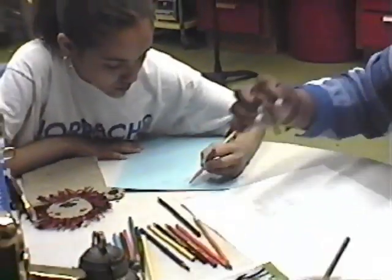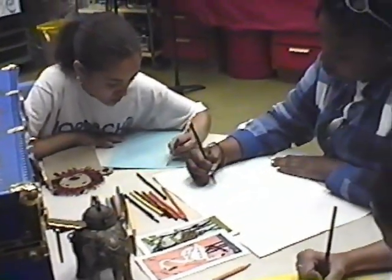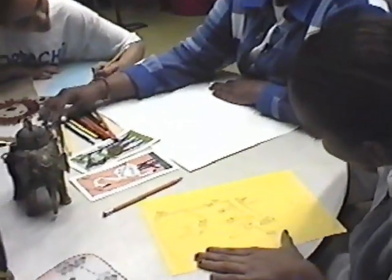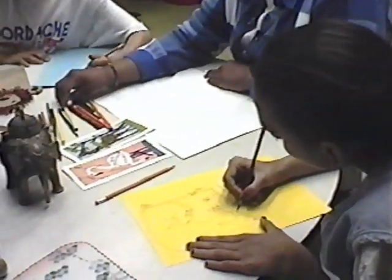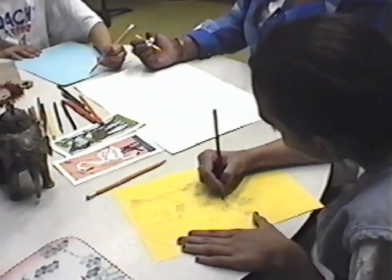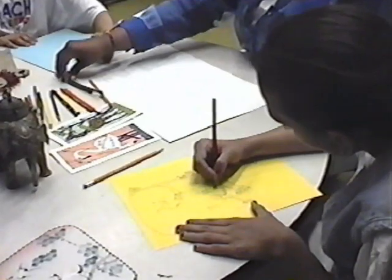Shanna's making a picture of some birds that she's copying off of an oriental fan. Ariane is drawing a picture of a giraffe, while Tammy is creating a lion from a hand puppet.